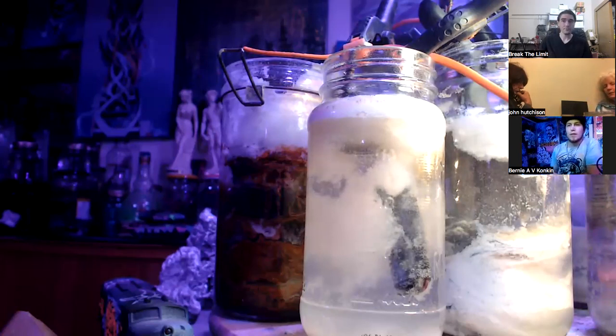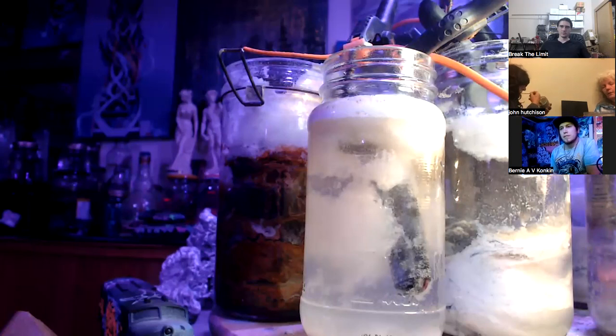Sometimes I'll take a spoonful out, and I had a stainless steel table, and I just drop it on there to see if it'll cool real quick on the metal, and then to see if it's pliable, to see where I'm at.